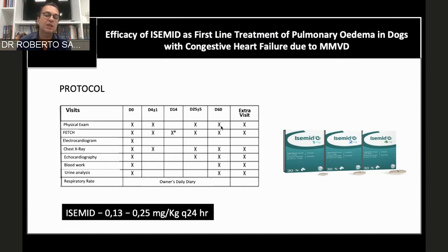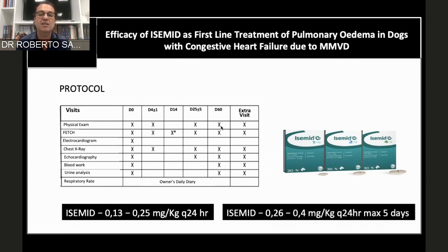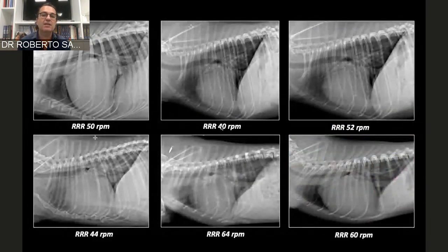So we use in the acute onset edema 0.13 up to 0.25, and for a few days in case of reoccurrence we go up to 0.4 for a maximum of 5 days. And this is all the cases that you can see when they came in.